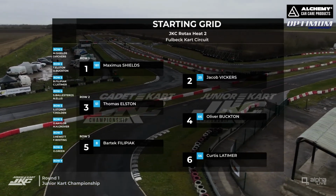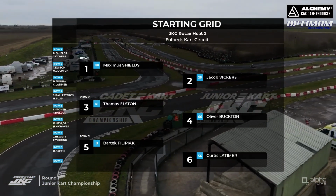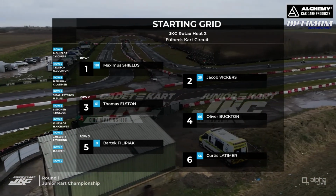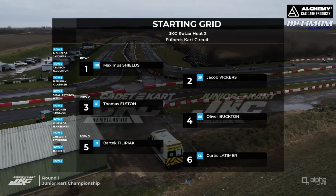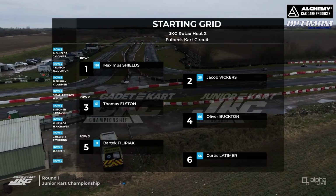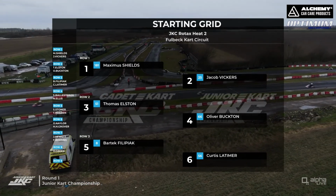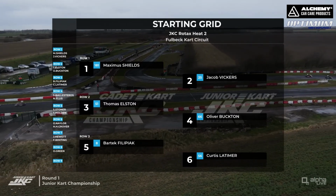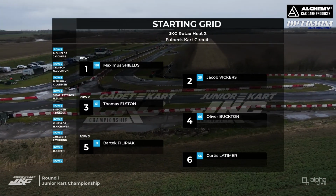Next up then will be Junior Rotax Heat 2. Then we're going to have Honda Race 3. Micromax Heat 2 will follow shortly after that, but we will have another interlude as a guest class joins us that we're not covering as part of the CKC JKC package. We're just having a quick look then at the grid for our next race, which will be joining us in around about a minute and a half's time out on circuit.